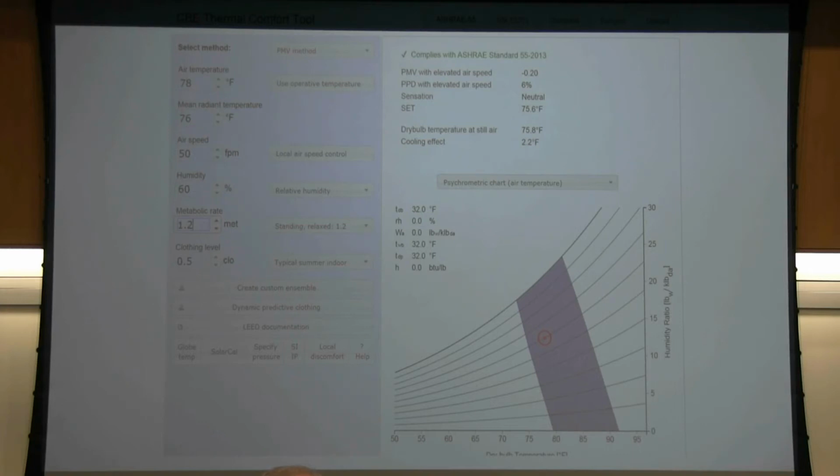Now, what we found was that the comfort that we found in that study didn't quite match the CBE tool, but that room couldn't simulate radiant temperature. It could only simulate airflow, humidity, and air temperature. And that's actually a really, really important piece of looking at that. But we were able to discern that 80 degrees and 60% humid is too warm and not quite comfortable enough, in spite of the fact that this tool actually says it is.